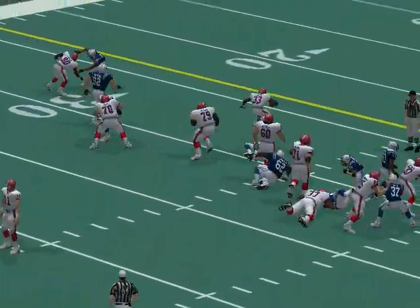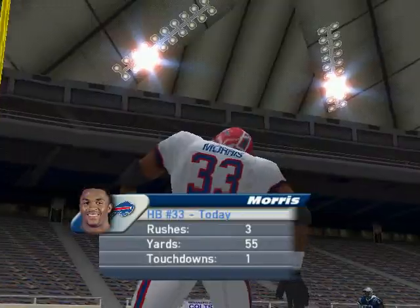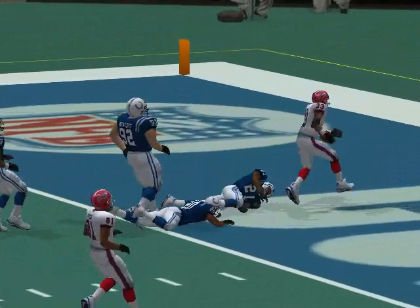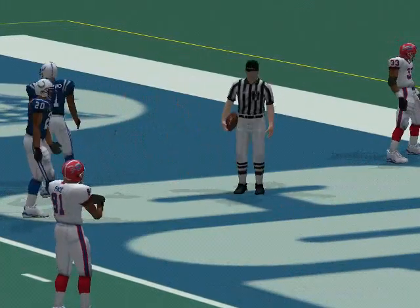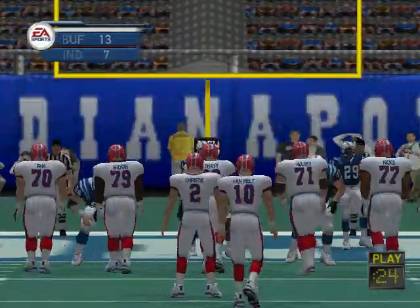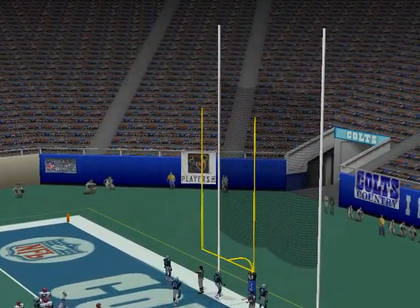Here's the blitz. Johnson hands it off. Touchdown, Bills. That was a spectacular effort, John. Let's check the replay. Point is good.